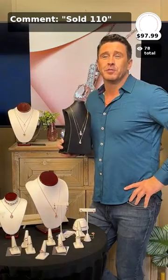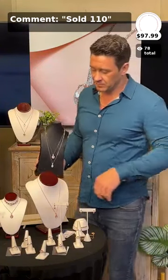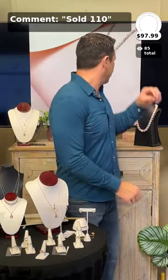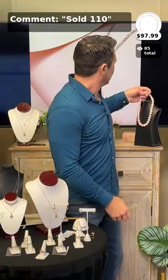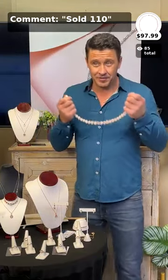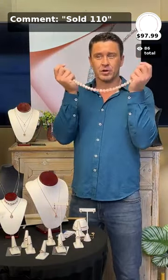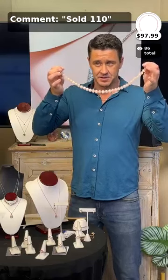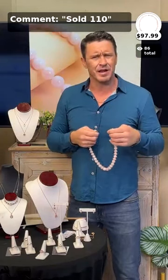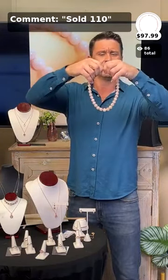Now we are going to move on to sold 110. Bringing out the big guns here. Now what we have here, we have a pink Morganite necklace here, 20 inches, with my favorite invention of all time, much better than sliced bread. This is much better.